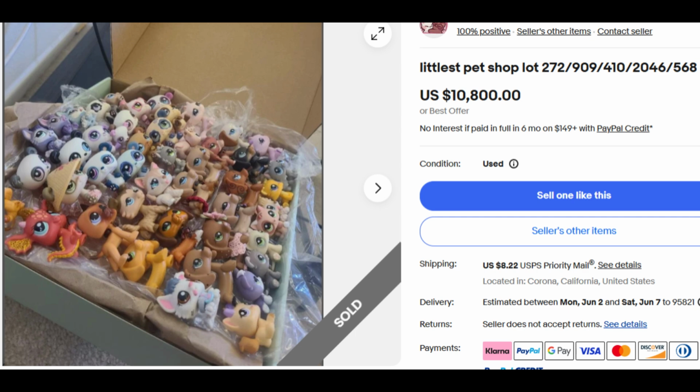So those little guys, I guess, are worth a lot. I've seen them around all the time. I don't know if specific ones are the ones that are valuable, but certainly this sold for a lot.